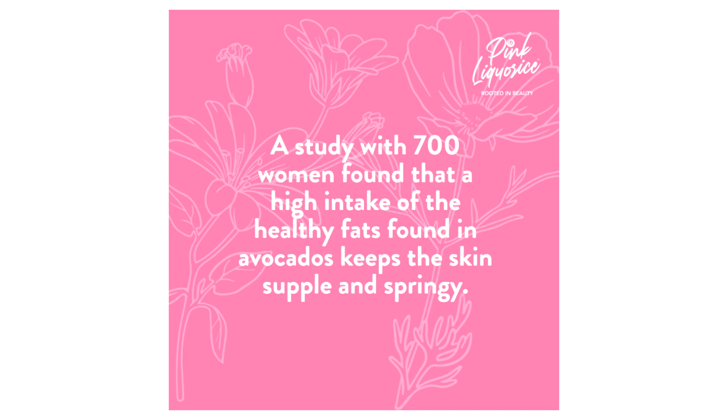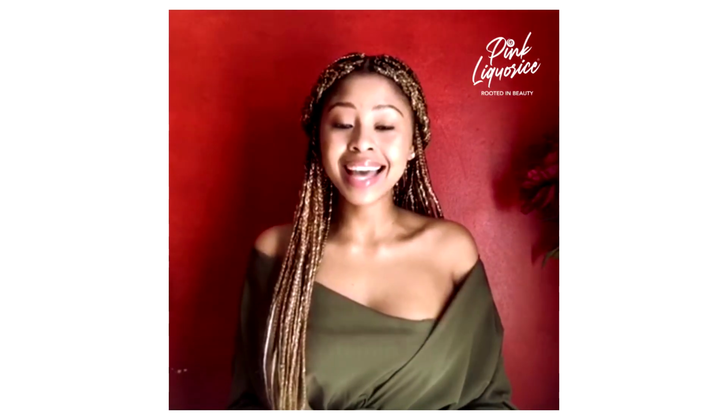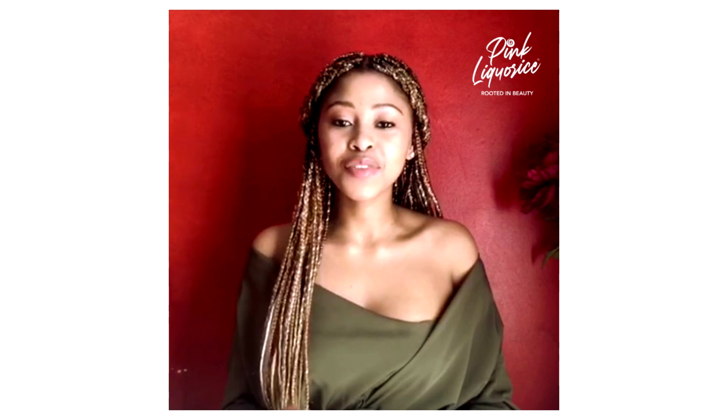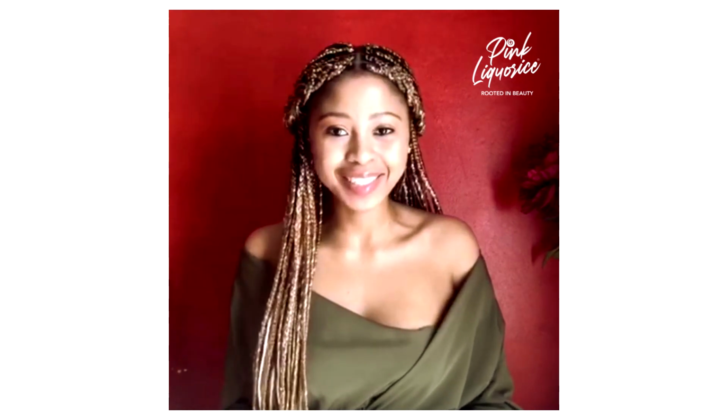Yes, avocado. A study with 700 women found that the high intake of the healthy fats found in avocados helps make your skin supple and springy. Avocados contain vitamin C as well as vitamin E, and those two vitamins combined protect the skin from any damage that may lead to signs of aging, and we definitely don't want that. It also keeps the skin strong and healthy.